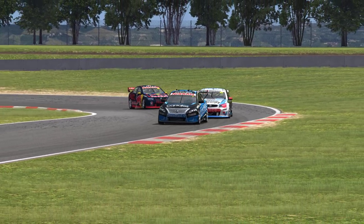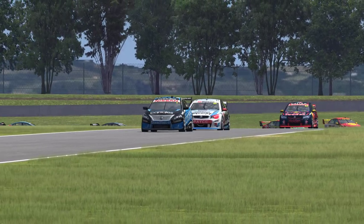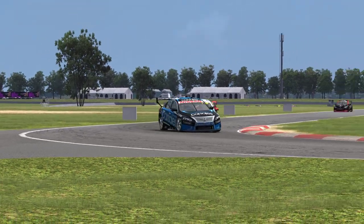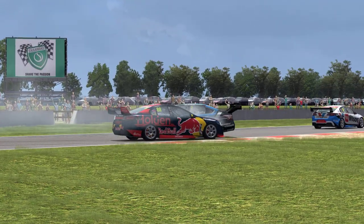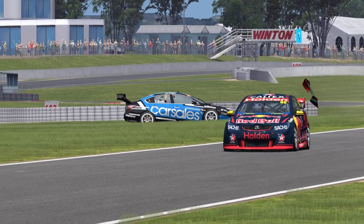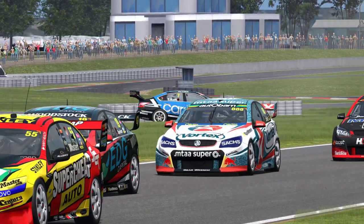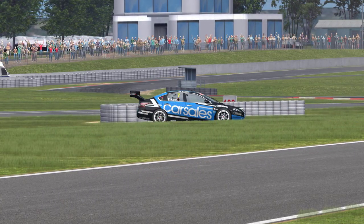Is that Tander or Moffat? Because if it's Tander, then it makes sense as to who it was. Late lunge. Straightened up. Nailed by the Holden. Nailed by another Holden. Oh my god. Well, and that was all she wrote.